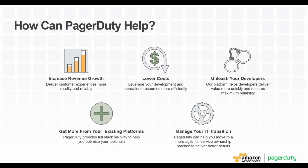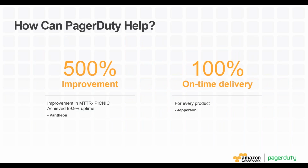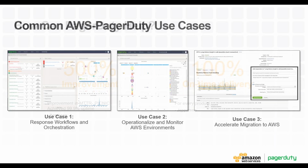Even if you're early on in your DevOps journey, PagerDuty enables organizations to handle that transition easier and more worry-free. Because PagerDuty helps enable teams to spend less time worrying about operating their services and more time focusing on creating value for their customers. And through customer case studies, we've confirmed these sorts of discoveries. We've seen customers such as Picnic achieve over a 500% improvement in their mean time to recovery, and customers such as Jefferson go to having 100% on-time delivery of features.